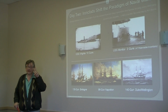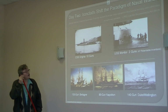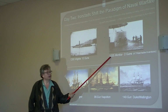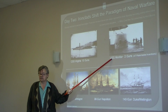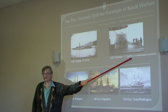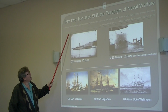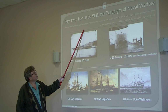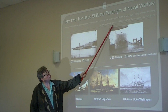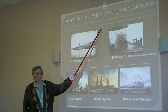The Battle of Hampton Roads actually lasted 2 days. But we just saw what happened on day one. On day two, the Monitor showed up. The Monitor was the first ironclad produced by the Union Navy. It had 2 guns. It also had 47 patentable inventions. This thing was a marvel. Europe watched in worried fascination. From the moment these two ships opened fire that Sunday morning, every other navy on Earth was obsolete.